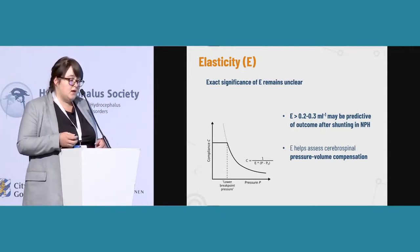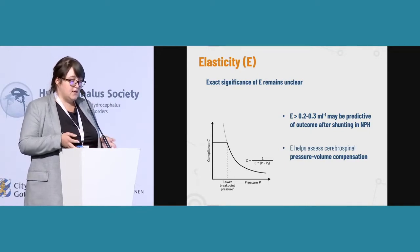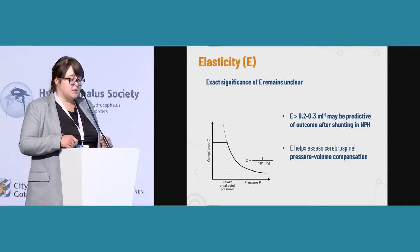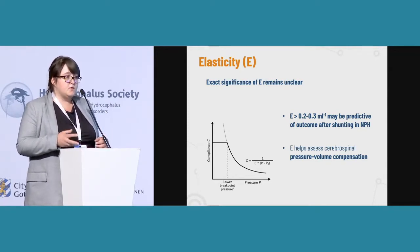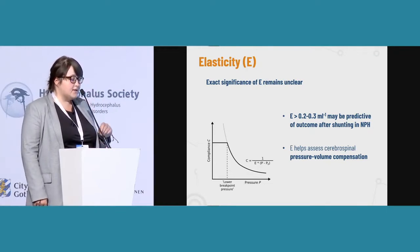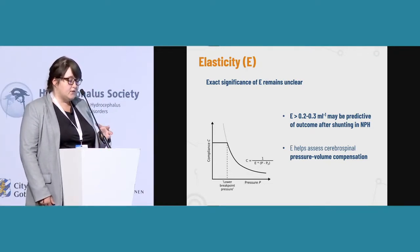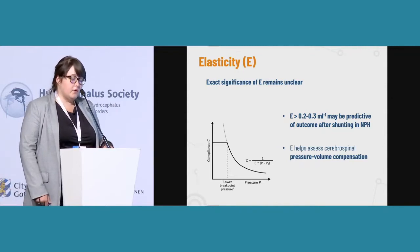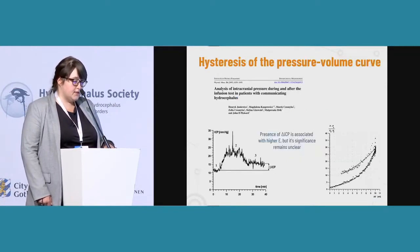There are some, usually single-center, studies that suggest that an increased value of E, which means reduced compliance, may be predictive of outcome after shunting, but those are not definitive. But it does help us assess the pressure volume compensation in a different way than the compliance curve, because what you see on the left-hand side is the compliance curve from the model. You can see here that while compliance is dependent on the ICP level that we measure, elasticity is the coefficient that we can use here. It's a different method, but this is very much a work in progress to assess the pressure volume compensation.